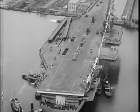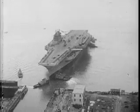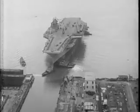Well, she's a beauty, all right. Where are they taking her now? They're heading for the outfitting dock.